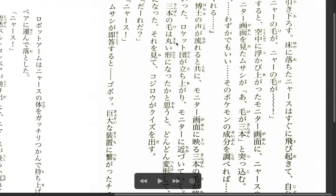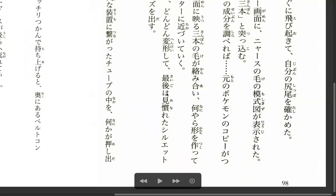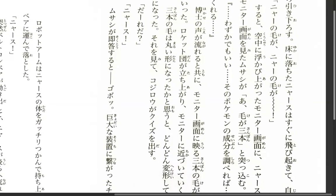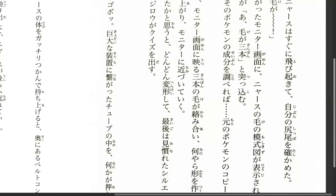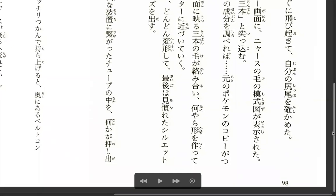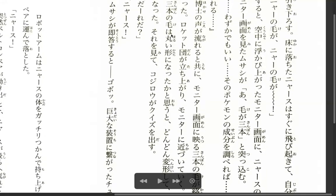Sanpon no ke wa marui katachi ninatta ka tomo to dondon henkei shite saigo wa minareta shiru eto ninatta. Okay, so sanpon no ke wa marui katachi ninatta. So the three pieces of hair formed into a circle, right? Then it just kept changing shape. But in the end, it turned into some kind of silhouette that was familiar to them.